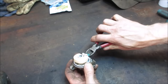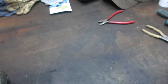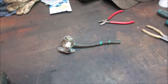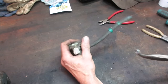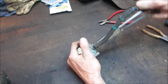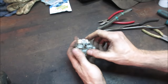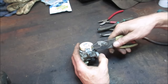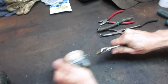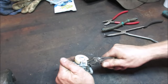Let's see if we can grab that camera. There we go. I need my little hose cheater pliers. Let's get that. There we go. Yeah, it's corroded right up through the center of it. See if we can get the float off of it, the pin out of it. Oof. Yeah, this is a good one.